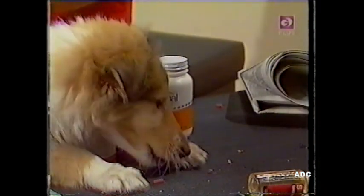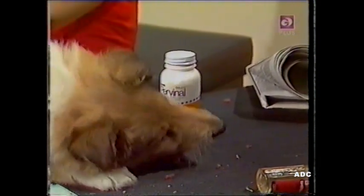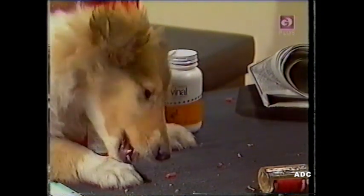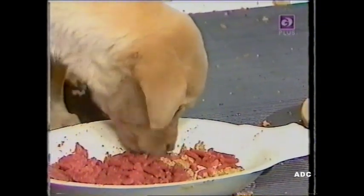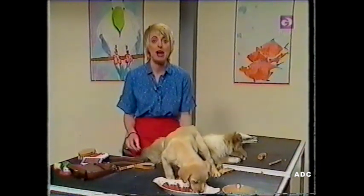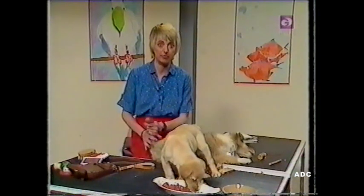Apart from the fact that you want him to check him over and make sure that he's quite healthy, he needs special vaccinations. Now these are injections which you give your dog, and they stop him from getting very dangerous diseases which could kill him. 12 weeks is the time to give the injections, and some of them you need to go back every year to have a special booster injection to make sure that it's still working.